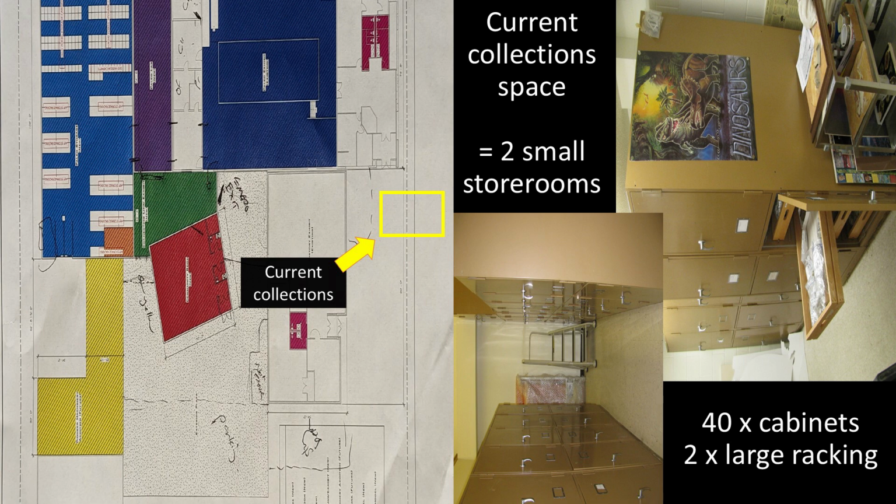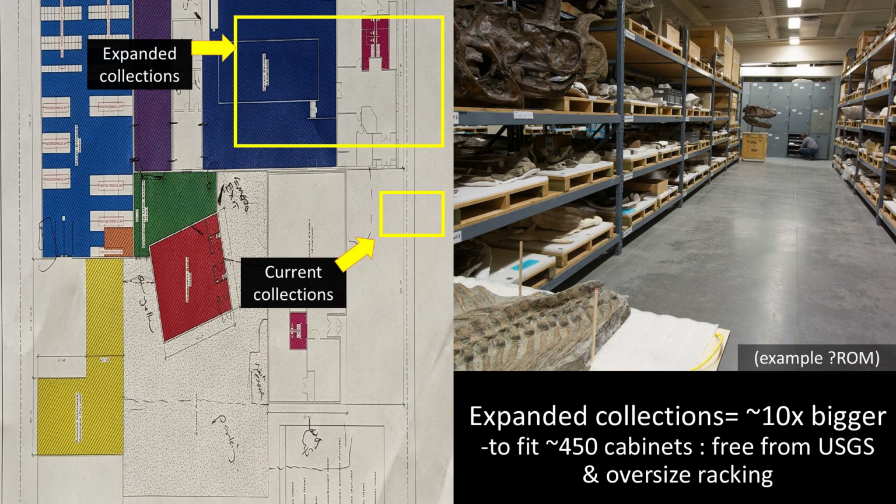Anyway, so we have 2 small storerooms for our collection space at the moment. We have about 40 cabinets and 2 large racking spaces. But the expanded collections, which should be the kind of lightish blue in that slide, will make us about 10 times bigger, which will fit about 450 cabinets, which I already have from the USGS. They're in storage in town, and various oversized racking.